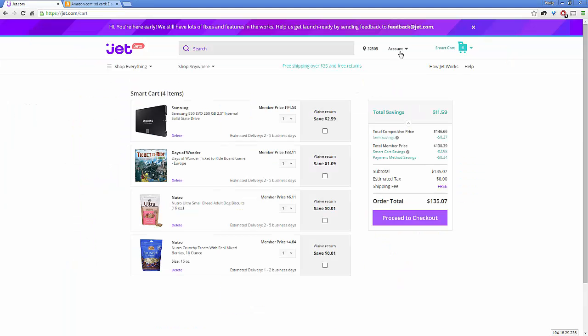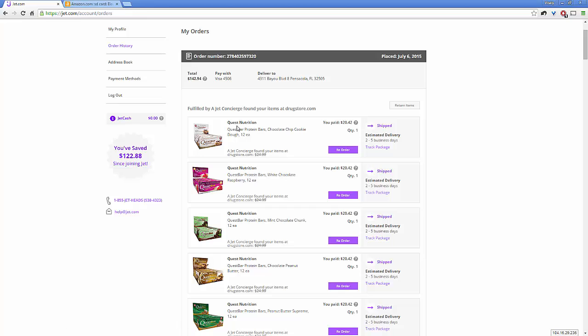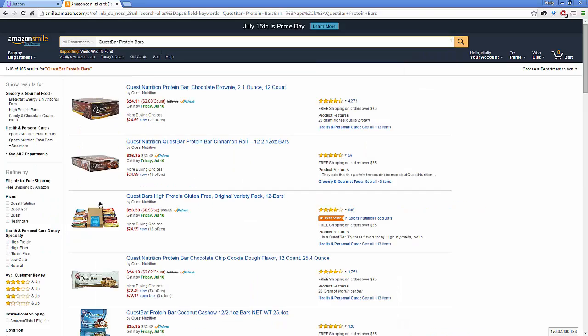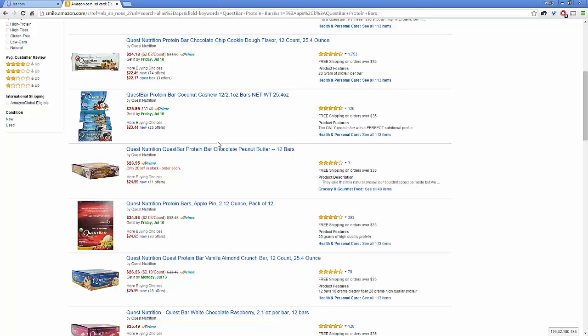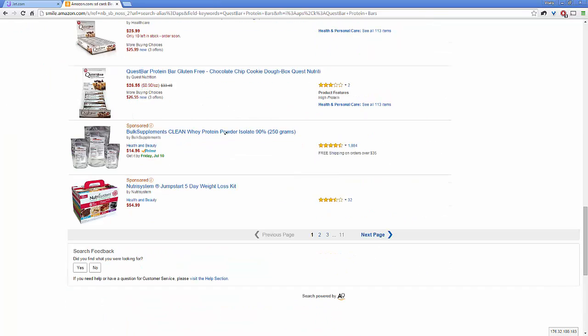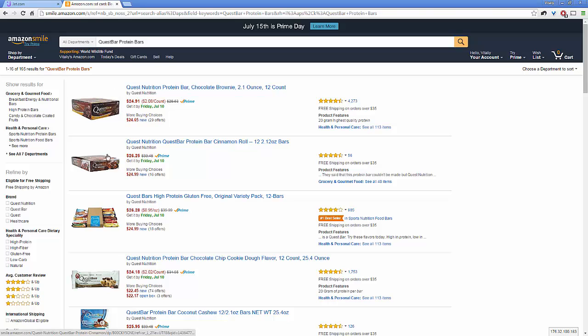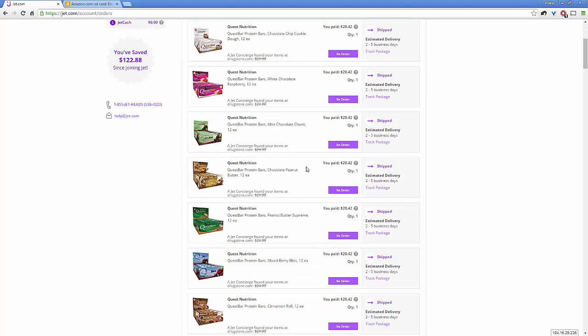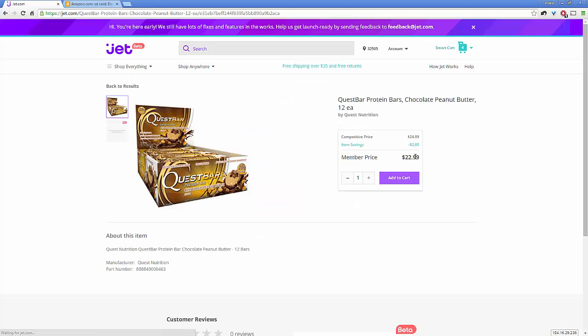Let me actually look at my past orders, because I think almost everything I ordered here I basically saved on. Perfect. Quest nutrition bars. You can never beat the price of $20.42 anywhere else, and you can actually save more and more. Any Quest 12 pack is going to be $24 to $25 on Amazon. You really can't get lower than that because it doesn't make sense. But if you go to Jet and you order, first off, they start below the regular price. So they start at $22.99.